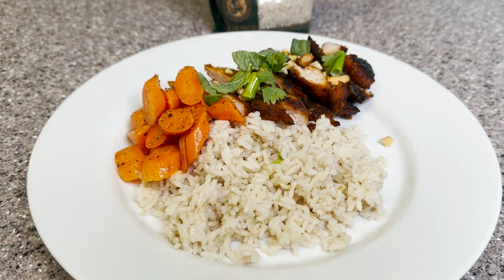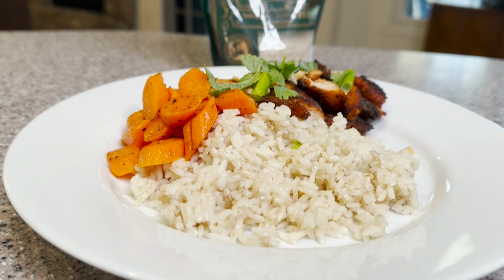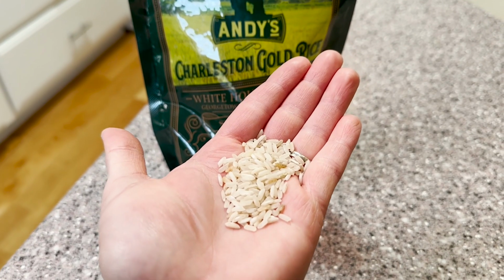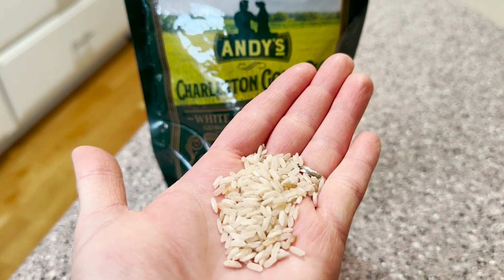So if you are looking to try a very high quality rice with an incredibly delicious flavor that's going to transform all of your dishes, definitely check out this Charleston Gold rice from White House Farms. You are going to love the unique and super tasty flavor of this rice, and that is my point of view.